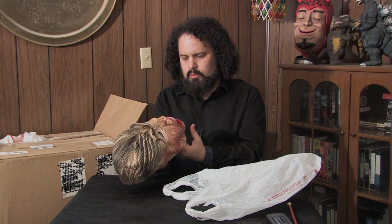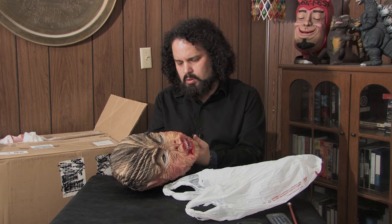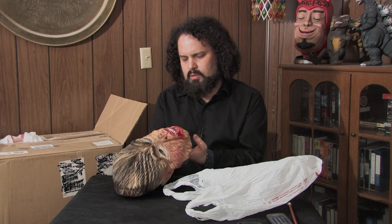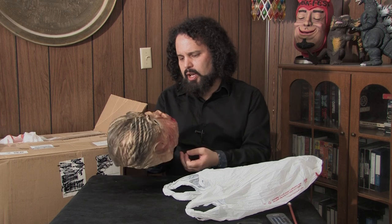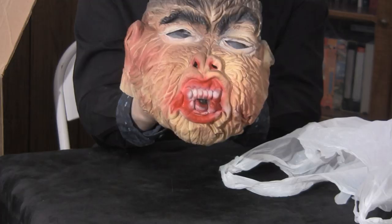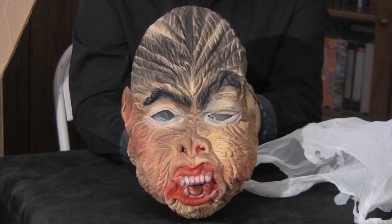This is a werewolf. Yeah, he's got a lot of... He's drying out and cracking all over. So he's not going to be around much longer. Here he is. That's an 80s werewolf. Just a generic werewolf. As far as I know, it's not based on any other werewolf.